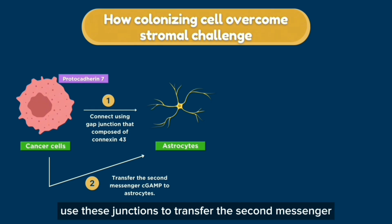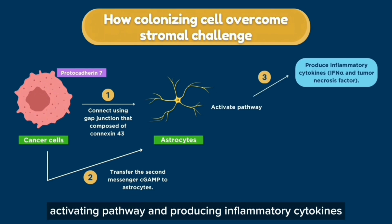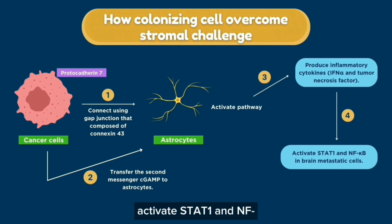Metastatic cancer cells use these junctions to transfer the second messenger cGAMP to astrocytes, activating the STING pathway and producing inflammatory cytokines such as IFNα and tumor necrosis factor. These molecules, in turn, activate STAT1 and NF-κB pathways in brain metastatic cells, supporting tumor growth and resistance to chemotherapy.